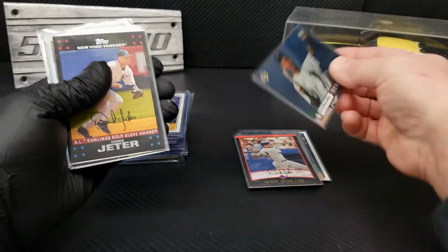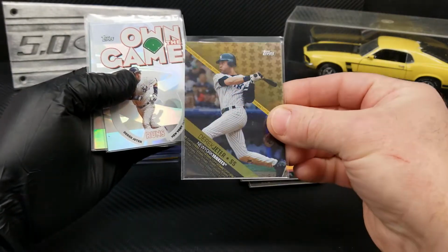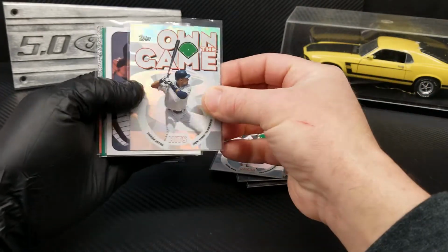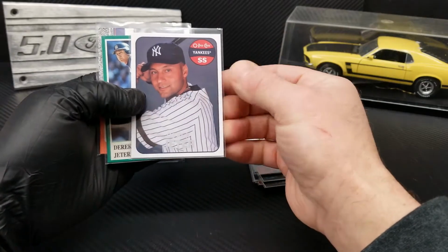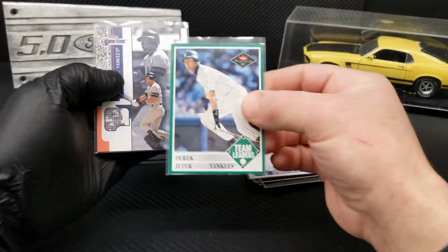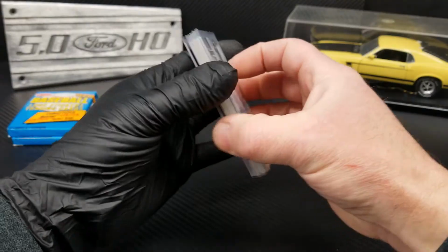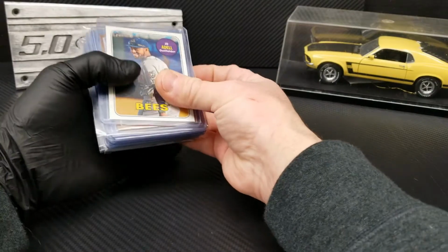It's got some shine to it. This one's really sweet. Very cool card, and I like these. Got a lot of nice shine too. I think there's a few of these with Jeter on it. These are all in really good condition too. Yeah, got that one. Some of these were in the quarter box as well, but I decided they deserved top loaders.